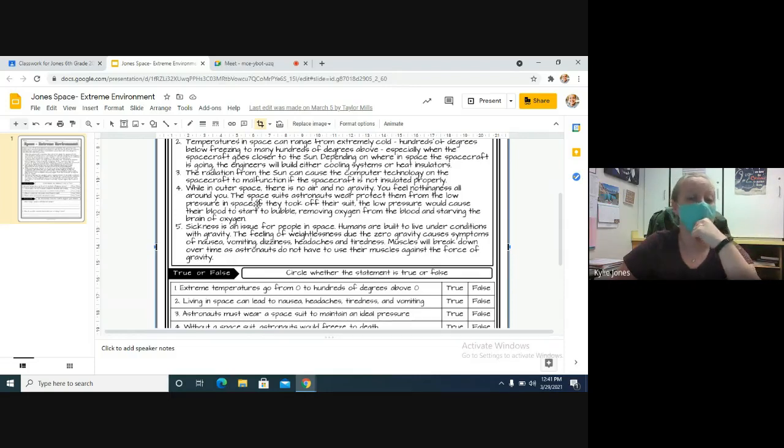It is very cold in space, but that doesn't have to do with whether or not there's air. So you will freeze eventually too, depending on. It's just what happens inside your body when you don't have air.